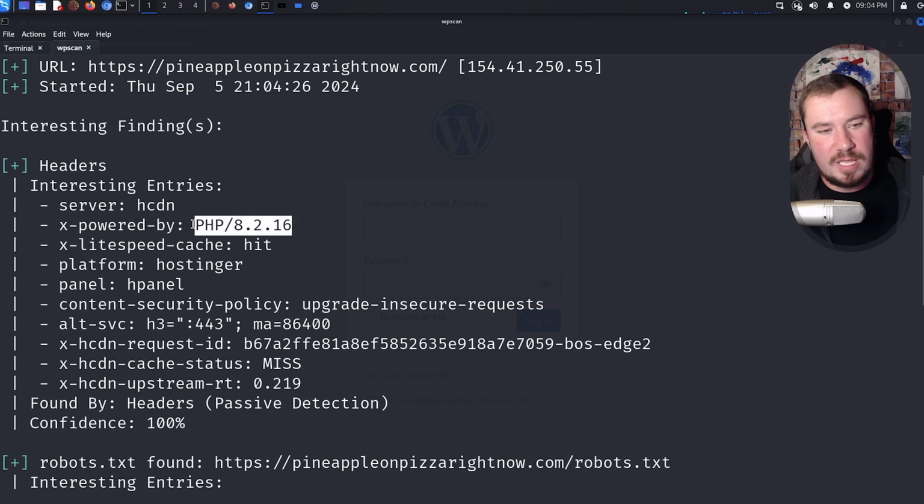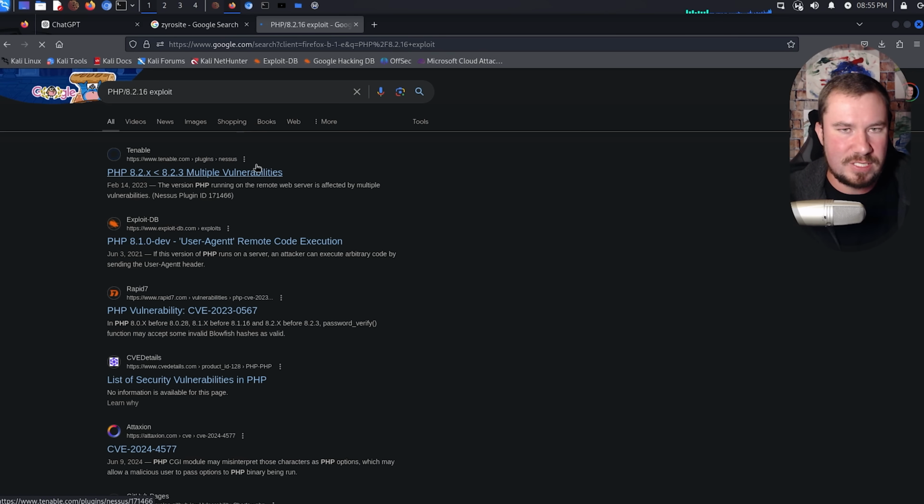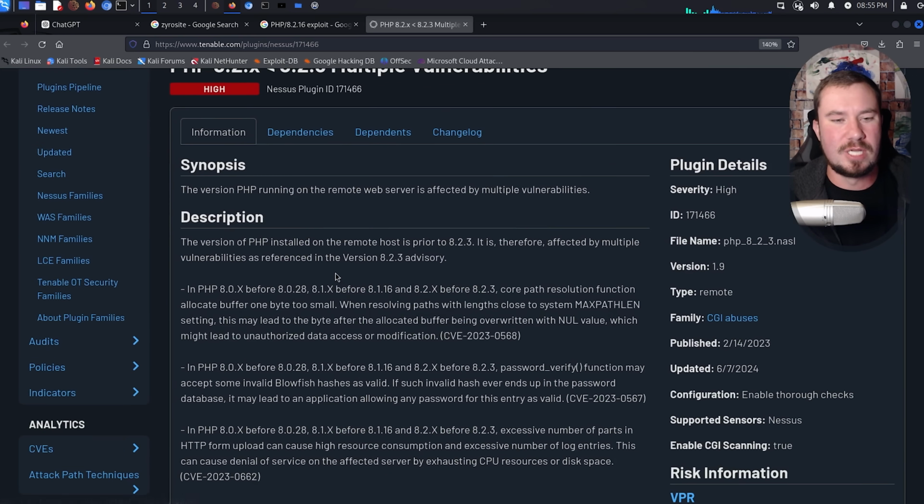You don't want to be telling me the PHP version on the page, but we have it right here. This is PHP 8.2.16. You don't want to be revealing this to any possible attackers, because what they can do is we can go like this and type in exploit, and we'll see if there's anything for it. So we have 8.2.16. Let's pull this up.